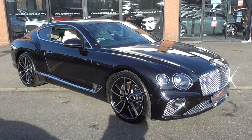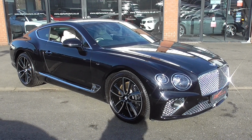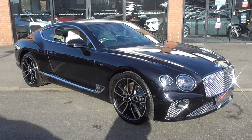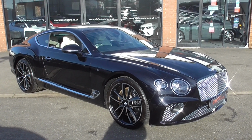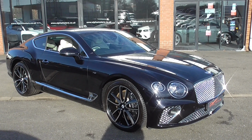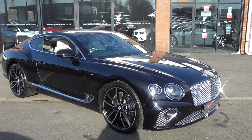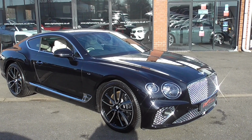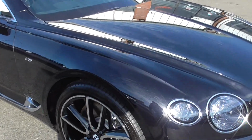Now the paintwork is Onyx black metallic and the car's sat on the 21-inch 5-spoke open alloys, so they've got a diamond edge to, obviously you can see the Bentley Continental embossed brake caliper then. But beautiful car, so let's have a look around it because it's absolutely gorgeous in this sunshine. So the Onyx black metallic paintwork is finished in as new condition.